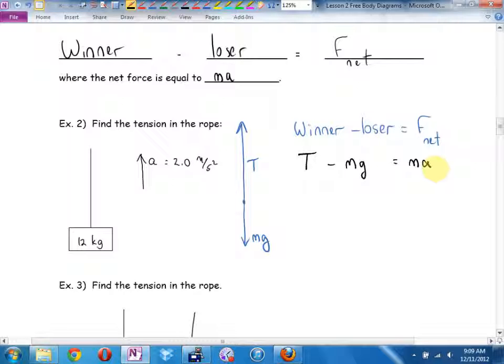What does the question ask me to find? Tension. How would I get the tension by itself? Plus mg to both sides. This is kind of nice, actually not too bad an equation. Tension is going to be ma plus mg. Let's see if we can fill this all in. Do I know the mass? 12. Do I know the acceleration? 2, they told me in the diagram. Do I know g? Don't say negative anymore. We've taken care of the negative by going winner minus loser. 9.8.